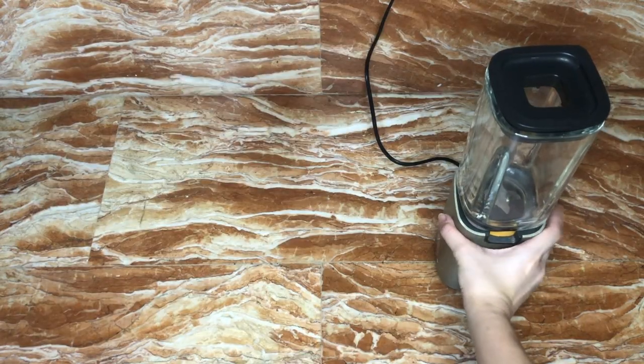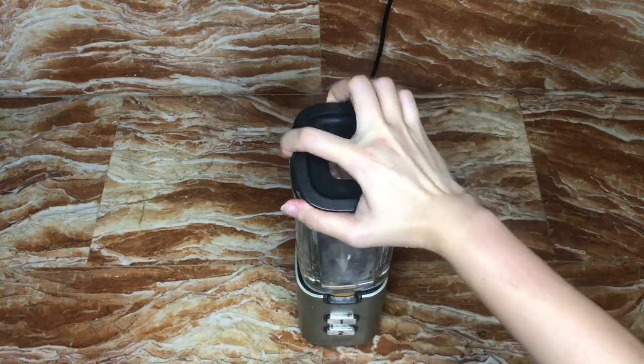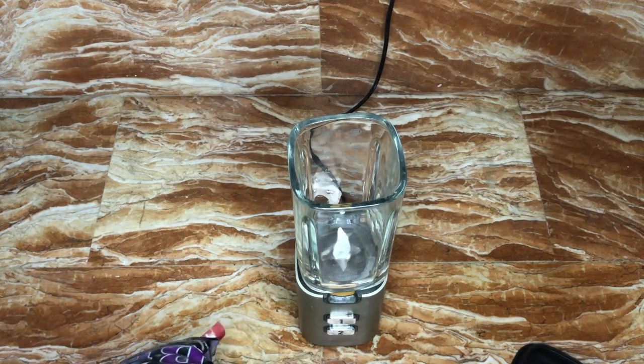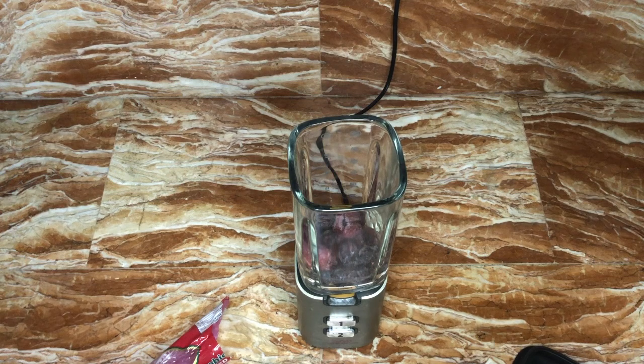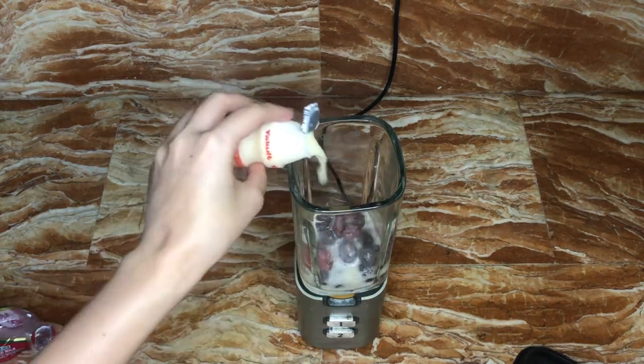Today, I woke up early enough to have breakfast, so I started with this mixed berry smoothie. I put about a cup of frozen mixed berries into a blender along with some Yakult and honey and blend until smooth.